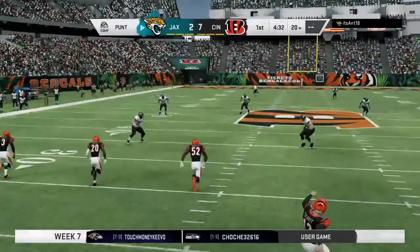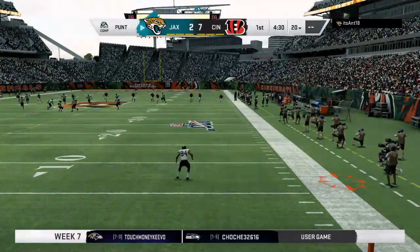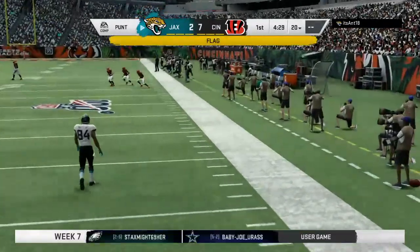I'm a former defender. To me, that's like scoring a touchdown. Easy now. I'll go 4. I don't know about 6. Come on. Come up to 6.